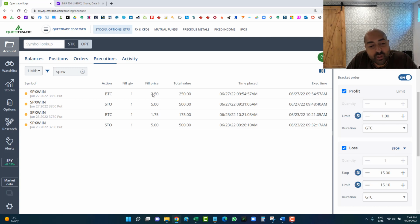But then I didn't respect my $1 profit taker. I ended up closing it myself manually for $2.50 because it was just too hard to resist. And as you can see, it was 6 minutes in. So in 6 minutes, this time was a $250 US profit. Now, I think 10 minutes later, this was worth $1. So if I had just respected my stop loss and my profit taker, I would have made my expected profit of $400 if I was just a bit more patient.